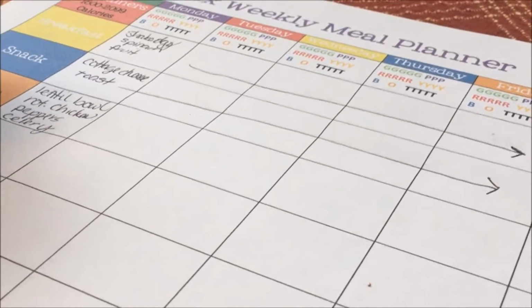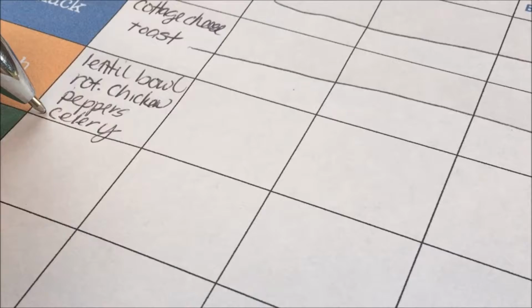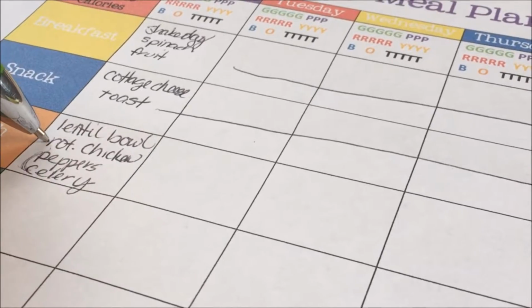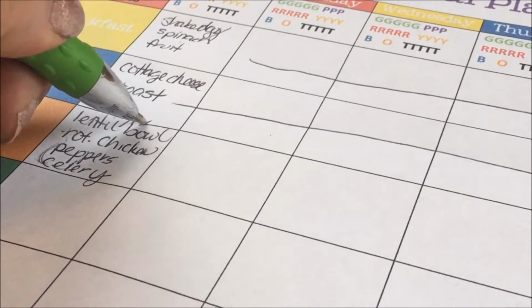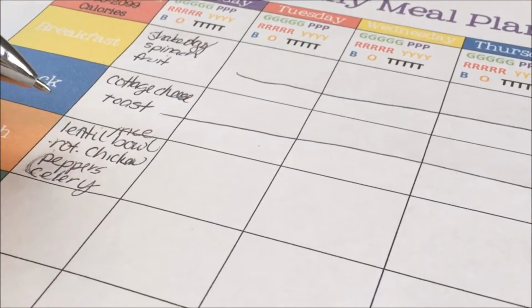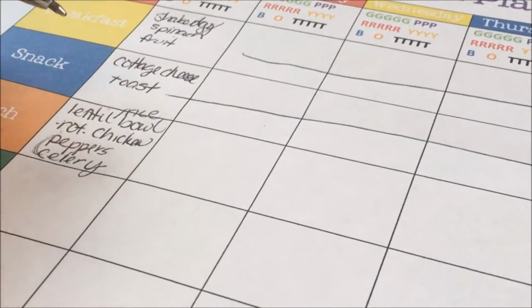This is just written down so that it's a reminder for myself. So I'm going to make sure that I do double the vegetables, and then one protein, and then this lentil part and the rice will be the starch portion, okay? And I'll actually probably make a separate video of that recipe.